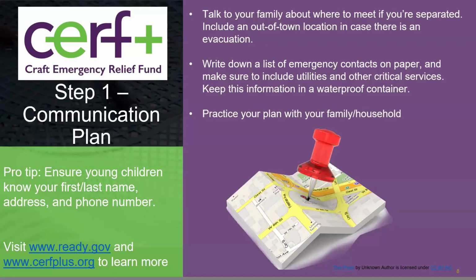But let's talk about what we can do to prepare for the event of disaster. And this is specific to hurricanes, but applicable to really all disasters. The first thing that I always worry about is, what if something happens and I'm not with my family? So like, how do I get in contact with my kids? How do I get in contact with my wife? How do I find out where they are? How do I know if they're safe? That's what a communication plan is really intended to do, is to have those conversations with the people that you love and figure out those things.